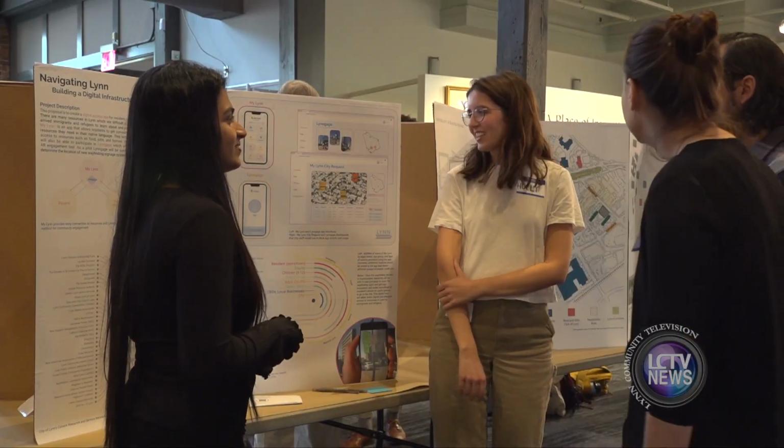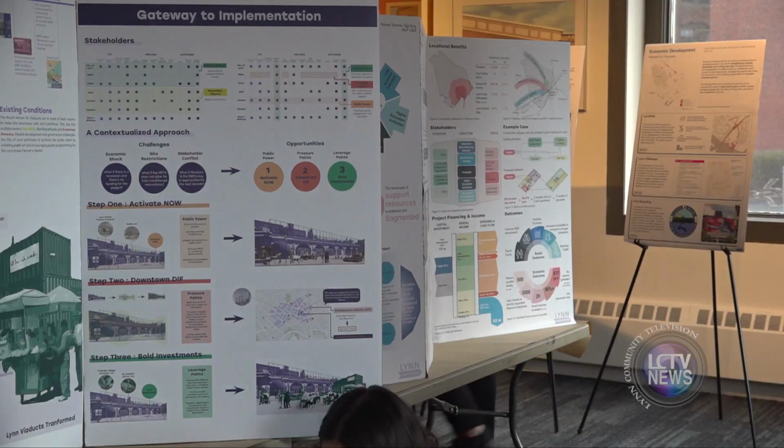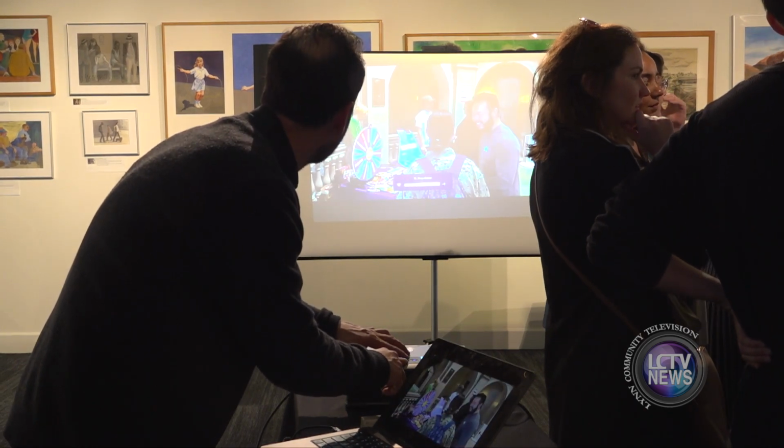This is a showcase. These are students from the Harvard Graduate School of Design. These are urban planning students. And this is a class called Lynn, Greater Gateway. We've been working since late January, basically, here in Lynn. And the idea was to think about what does it mean to be a gateway city.